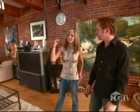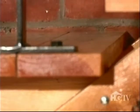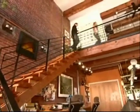And then the beams that were taken out were used to build the stairs. Tony found that the 100-year-old hemlock was the perfect accent to his new staircase. I like that the stairs are open. It still retains the natural warmth and character of the building.